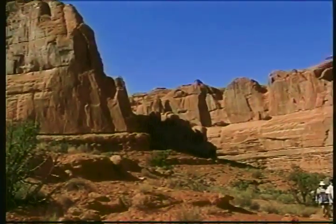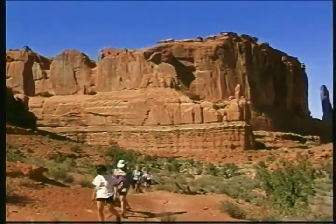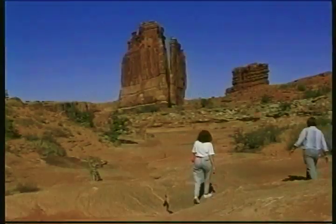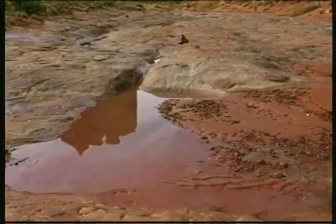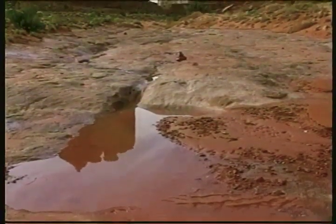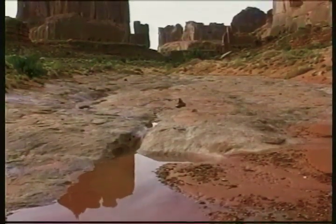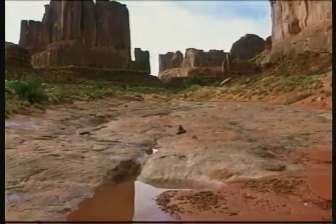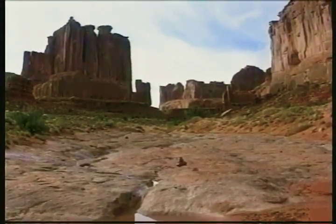Halfway down the trail, at the junction with a side canyon coming in from the left, the sand underfoot gives way to smooth, slick rock polished by centuries of rushing floodwaters. Look for potholes in the path formed by these swirling torrents. After rainstorms, these bodies of water can teem with life as tadpoles, shrimp, and other minute creatures seize the opportunity to fulfill their life cycles.